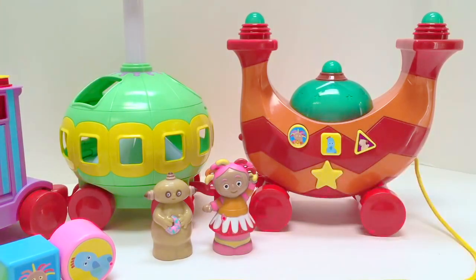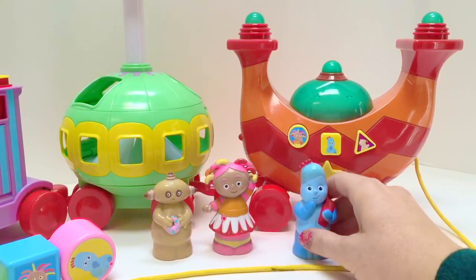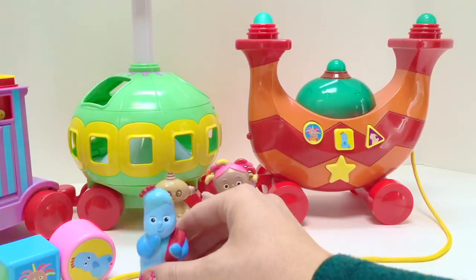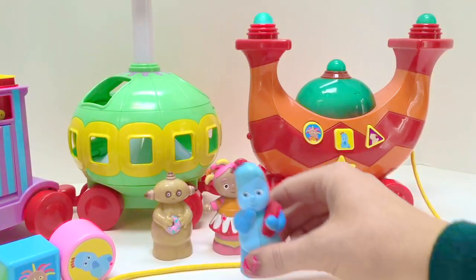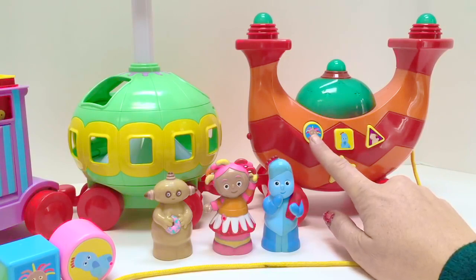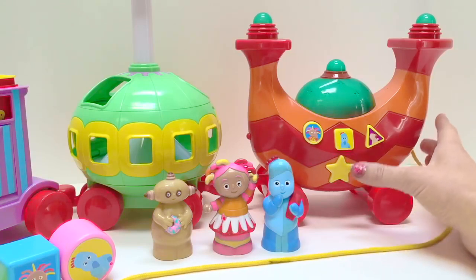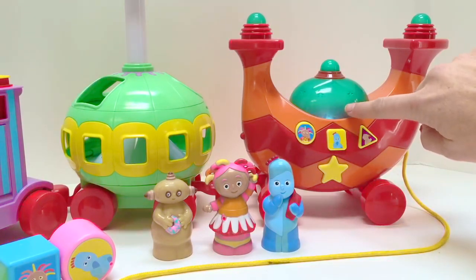Now, last but not least, let's say hello to Iggle-Piggle. Hello, Iggle-Piggle. Would you push your square button? Very, very well done. Upsy Daisy has a round button. Iggle-Piggle has a square button. And Macca-Pacca has a, that's right, triangle button. Let's push the star button and see what happens. See the little light inside?